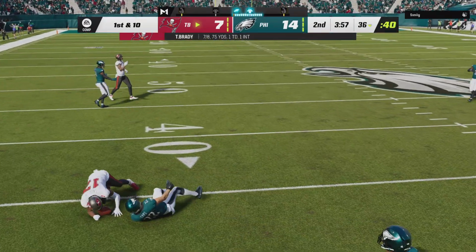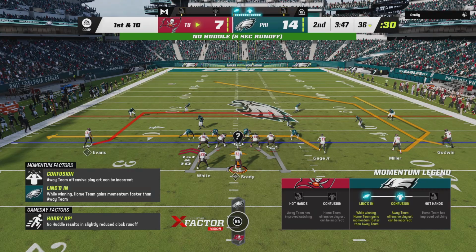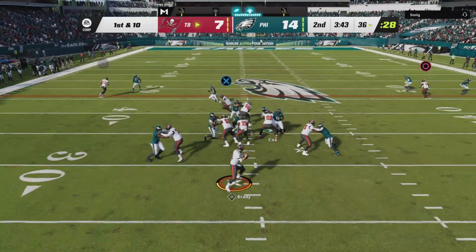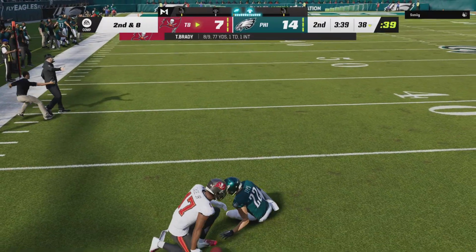Yeah, but no cause for discouragement here. They've fallen behind, but haven't they proven that they can go down and score? So what was the formula that got them down there the first time? Get back to something close to that, and maybe they can get this game tied up. Completes it again to Gage.